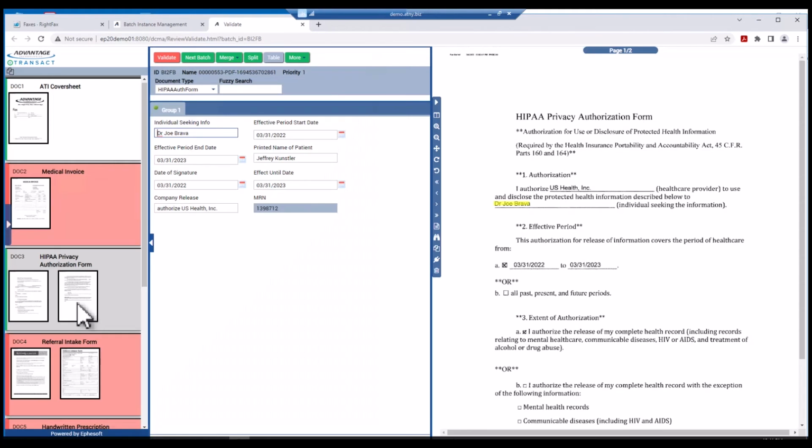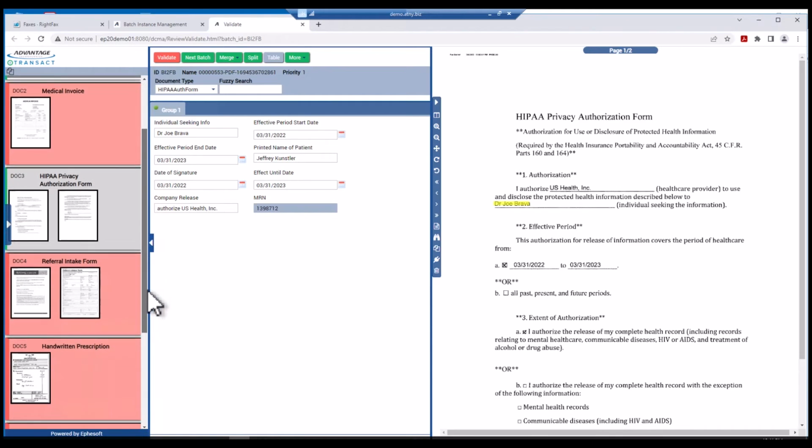Here's the multi-page HIPAA privacy authorization form. Again, did a really nice job on pulling in the data. And something else I added here was an MRN number. So on this one, I basically matched, in this case, I'd probably be the individual seeking the info, maybe. I'm not really sure. It doesn't really matter. It's however you want to configure it. And if this name was found in your system, we can pull back an MRN number and make it read-only. That's kind of neat. Okay, let's work our way down to the big one, which is the referral intake form.